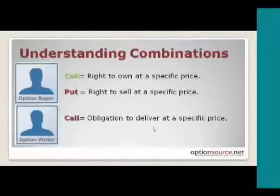Let's look at it from a put perspective. A put, as a buyer, gives you the right to sell that particular underlying at a specific price. With that said, somebody has to be on the other side of that. If I've bought the right to sell my security at a specific price, there has to be somebody behind that who says, all right, I agree to take that from you at that price.